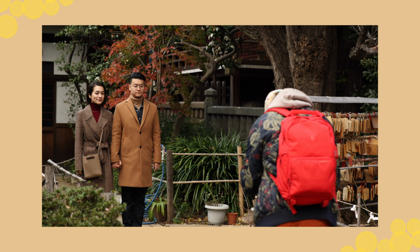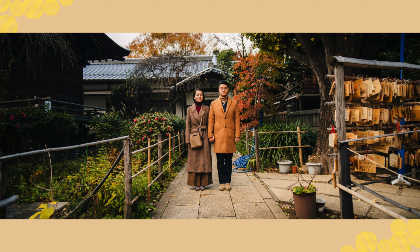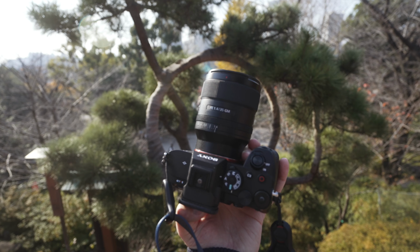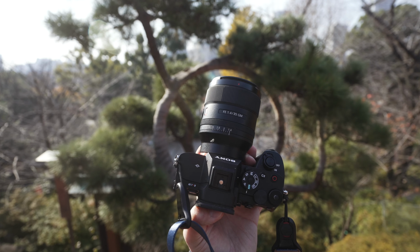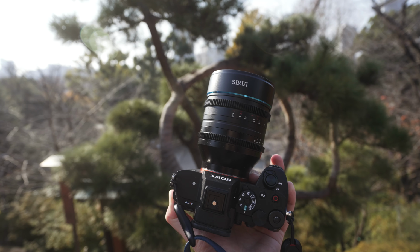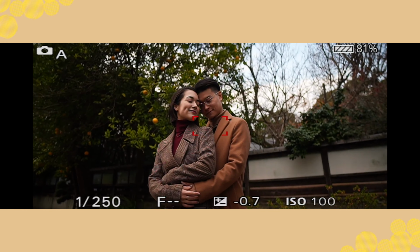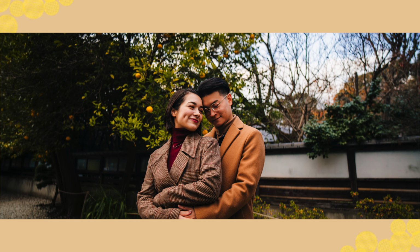I have behind the scenes from the engagement shoot in Tokyo, Japan. So you're gonna see me shooting A7RV with a 35mm f1.4 G Master and a Sirui Anamorphic for portraits, which is insane. You're gonna see some behind the scenes, my commentary, and then on top of that there's footage from my recorder, so you actually see what I see and what photos that I came up with.